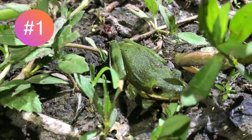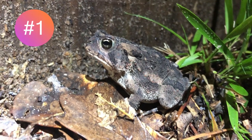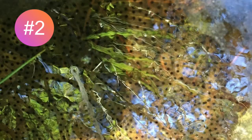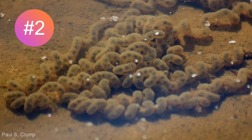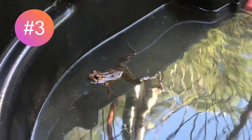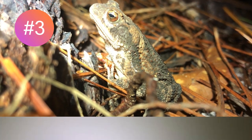Frogs have smooth or moist skin, whereas toads tend to be on the warty side with dry skin. Frogs also like to lay their eggs in clusters, whereas toads lay their eggs in long strands. Frogs usually live in or near the water, whereas toads stay on dry land.